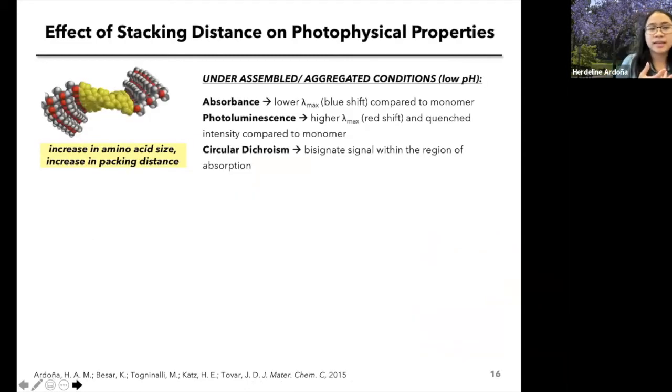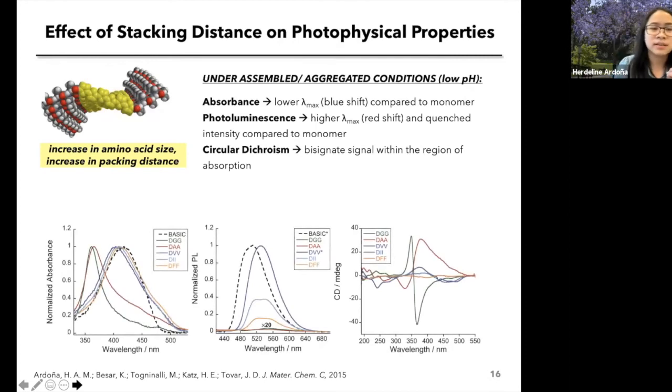What's much more interesting is that we hypothesized that those substitutions at the molecular level can possibly change what's happening in the stacking. As we increase the amino acid size and hydrophobicity in between the monomers, since they are growing in a one-dimensional manner, that can increase the packing distance. And of course, this would have an effect on the photophysical properties, because the through-space conjugation and the excitonic coupling between the pi units will be affected as the distance is systematically changed. So that's indeed what we saw from the photophysical investigations.